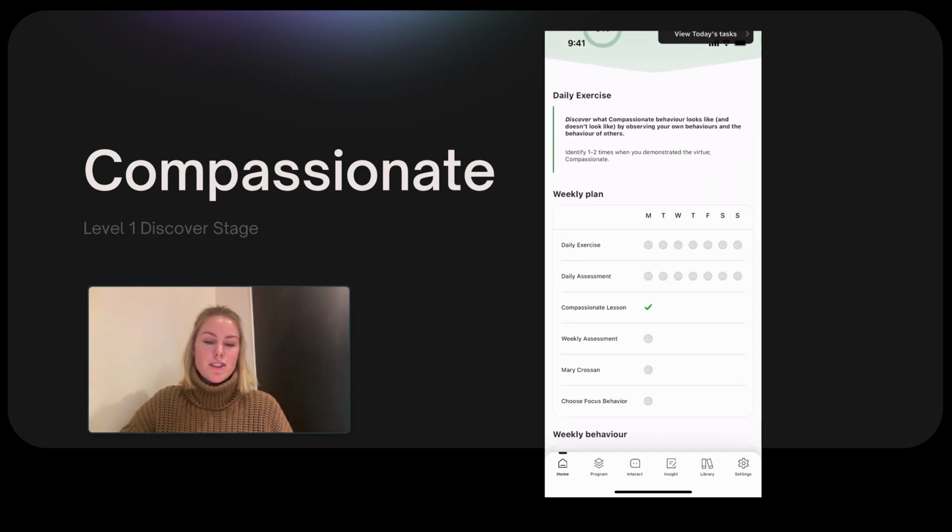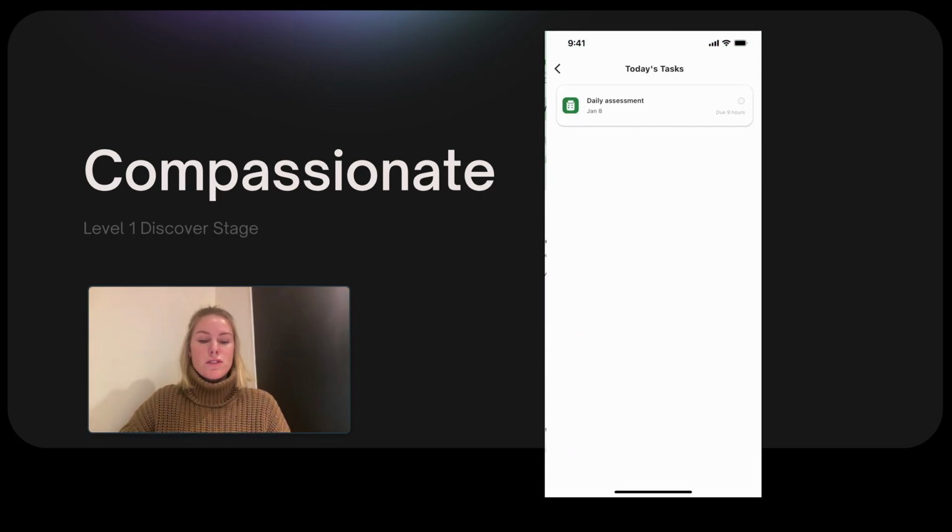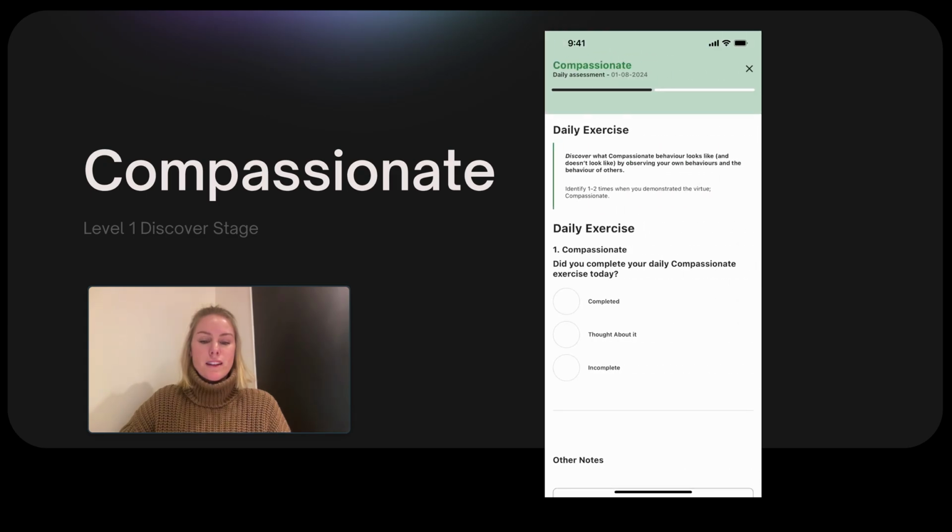So you can see that shows up on my home screen. So the one other thing I'm going to do today is look over my daily assessment, which also includes the daily exercise. So let's go to view today's tasks. And here we go. So the theme of this week is discovering what compassionate behavior looks like and doesn't look like by observing my behaviors and the behaviors of others.